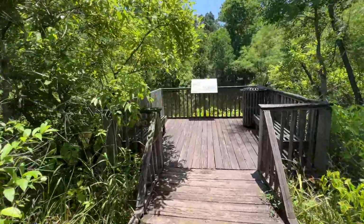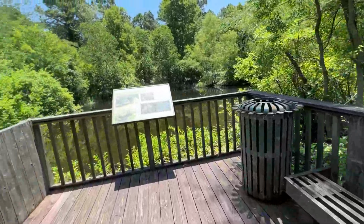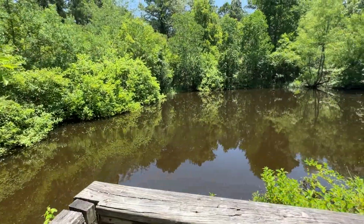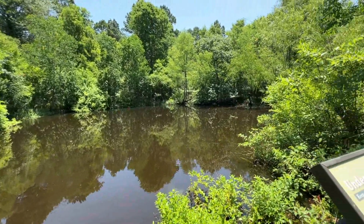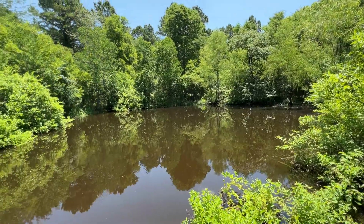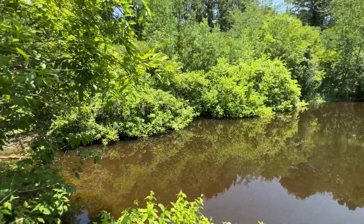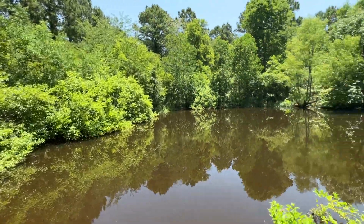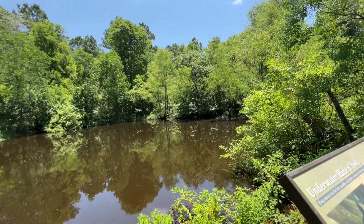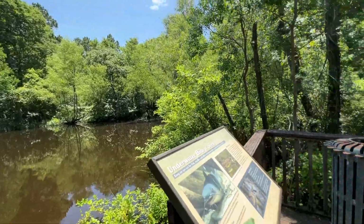And this is the duck pond. They've got a couple of benches here and a trash can, and look at that, y'all. Look at how peaceful it is. And you just stand here and see what kind of fish come up to the top, see what's splashing around. Just a really nice place to hang out.